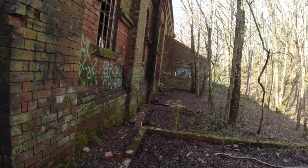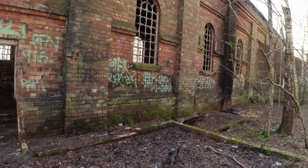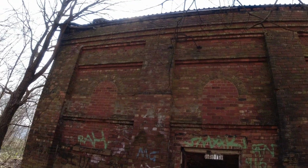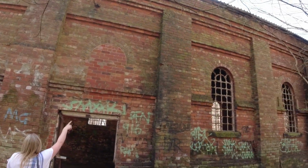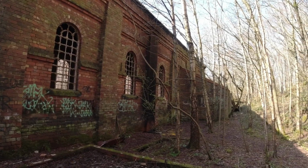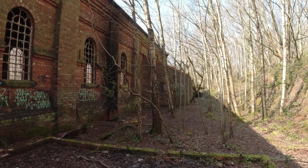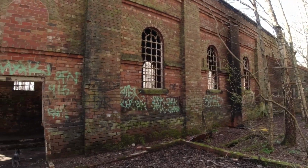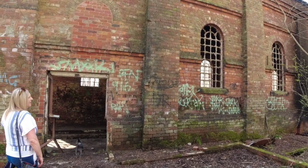So we step back, get it in shot more. Sorry for the shaky camera, it's very bumpy here. So some of these windows have been filled in. Now the difference between the model and this is that the model has 8 windows on each side, or it would have. It has on the other side anyway. Now it has tried to be listed, this building, but because they've replaced the original roof when they took it over, you can't actually do that.